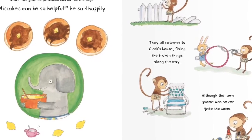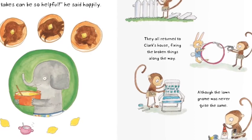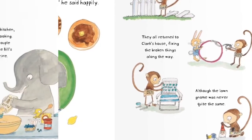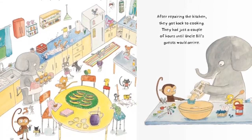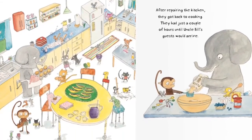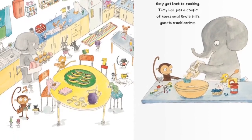They all returned to Clark's house, fixing the broken things along the way, although the lawn gnome was never quite the same. Back in the kitchen, they all pitched in and cleaned up. After repairing the kitchen, they got back to cooking. They had just a couple of hours until Uncle Bill's guests would arrive.